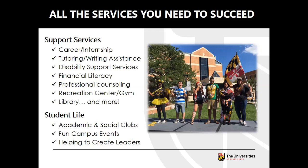We also have tutoring and writing assistance from our Macklin Center for Academic Success. They'll offer assistance with disability support services as well. We have financial literacy coaching, scholarships, as I mentioned, of course, professional counseling by licensed therapists on our campus. They also will do workshops on wellness and mindfulness. Again, this is all included in the very minimal fees that students pay, again, for the specific population on our campus, so the transfer students and the graduate level students. So again, geared to the needs of students in that kind of phase of their lives.